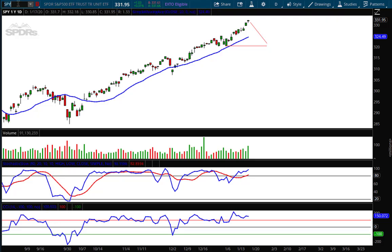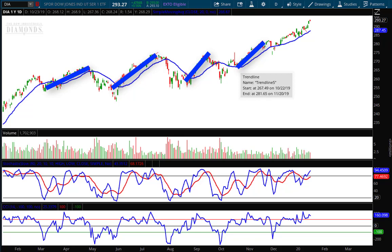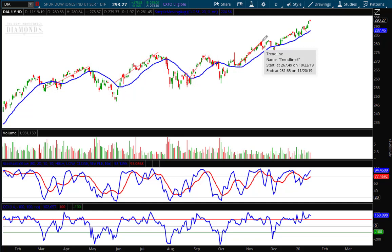Now let's take a look at the diamonds. We have a lot to talk about with the diamonds. First of which, I want you to notice the length at which these up legs have lasted in time. One right there. You'll notice that the distance from here to here, pretty much the same time period. You'll see this leg a little bit shorter in time, but these up legs are lasting. You can see the last one here was from October 23rd, ended right around November 19th. So that's about a month's time.